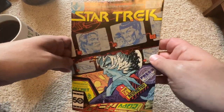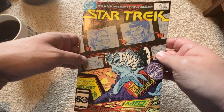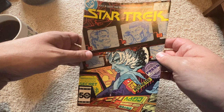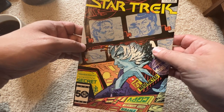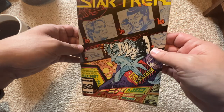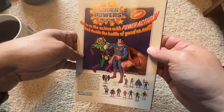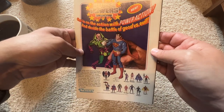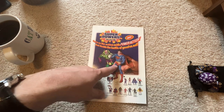It's an older Star Trek comic, which I like, because these came out when the movies were coming out. This is from 1985, so this is between Star Trek IV, The Voyage Home, and Star Trek V, The Final Frontier. On the back, there's an ad for the old Super Powers collection. I actually have that Superman figure right there.